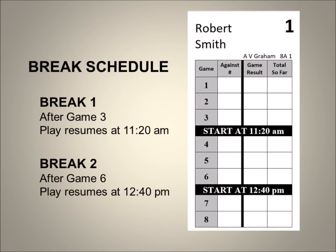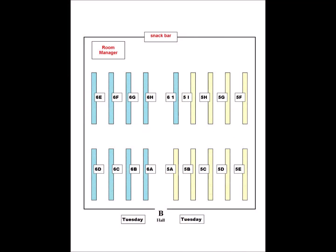During the day, we will have 2 scheduled breaks. The first is after the end of Game 3. As each Game 3 comes to an end, send those players off for their break. The second break is after the completion of Game 6. We will make announcements over the microphone to remind everyone when to return to their tables. You are permitted to visit the snack bar and have lunch. We have a special express lane for scorekeepers to allow you to return to your section quickly.